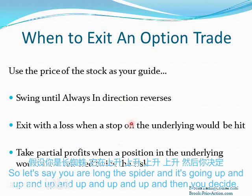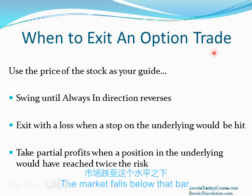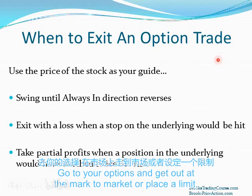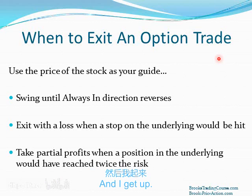So let's say you're long the spider and it's going up and up, and then you decide, oh, maybe it's entering a trading range. I'm going to put a stop below this bar. The market falls below that bar. Go to your options and get out at the market, or place a limit order below the most recent price and get out.